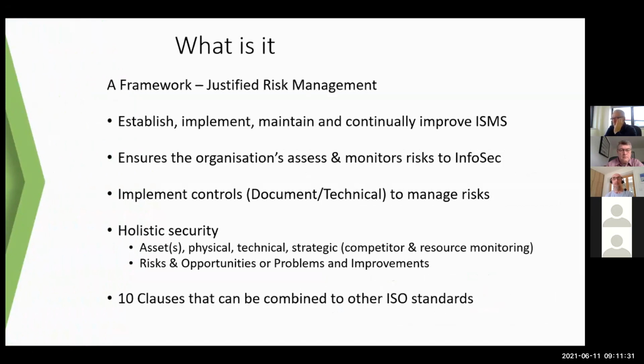So in a nutshell, it's justified risk management for your information security. The reason I say justified is because the standard itself will give you a window or control, not a tick box exercise. For instance, for the technical controls, it won't say that you need to do vulnerability scanning every 3 months. It will say that you need to consider the technical controls around your information. So you have to consider that asset. You have to consider your risk, as risk is different for everybody.